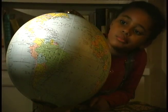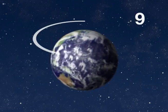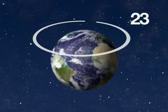It's darker. We say that the sun rises and sets, but it does not. The sun only seems to move across the sky. It looks like it is moving because Earth is moving. It takes 24 hours for Earth to make one complete rotation. One complete rotation is 1 day.